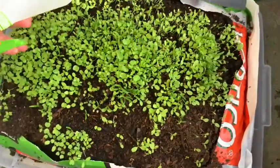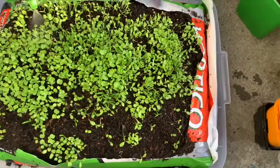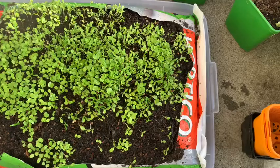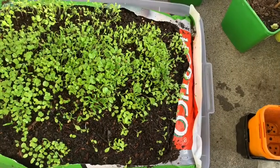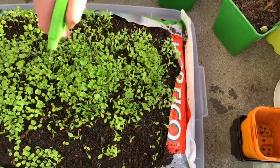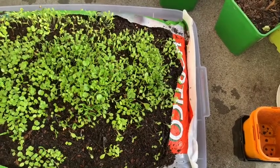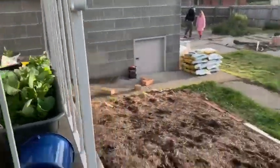Essentially what we want this to be is a cut and come again salad dish that we can keep coming back to and getting more and more leaves until they finish. And then we'll get some more of these started soon because we eat leafy greens every single day. I would give it just a little bit more water, so we eat these every day, so we need to have a lot of them going. Great, so that's what's happening in our pot plants.